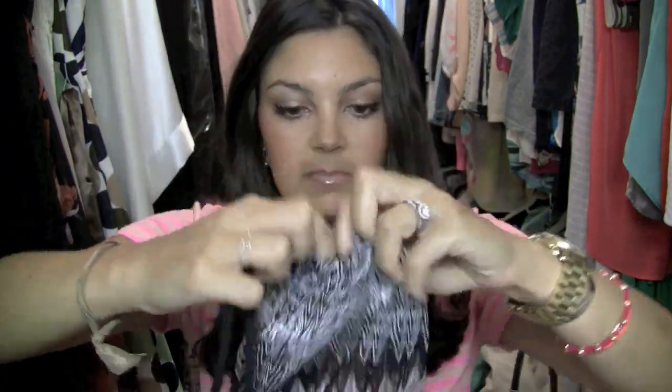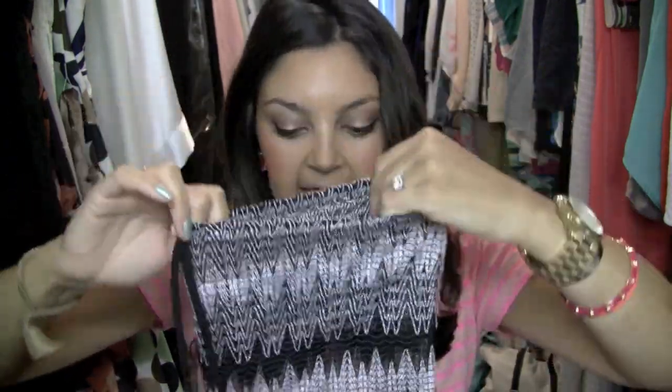I also have this little bag. I actually got this when I bought my Missoni Havaianas. This is how they came in. I thought this was so cute, so I keep this in my beach bag. It's just another little bag, and I always love sectioning stuff off in my bags so that you don't have one big jumbled mess in the middle.